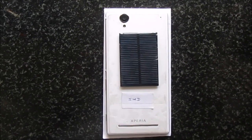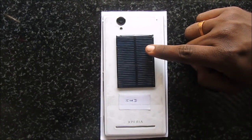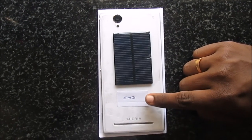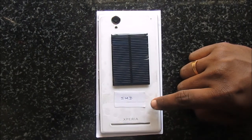This is how our final product looks, and this is the mini solar panel, which is 4 watt. It can generate 5 volt as the output, and this is going to be the SMD device which is going to be placed, and from this SMD device we are going to connect the mobile battery to the internal wiring.